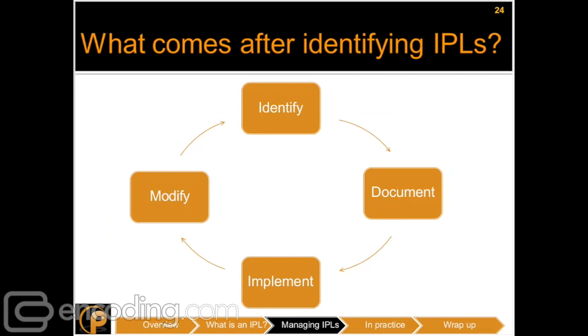So that's all about identifying IPLs, which is really only the first step. The thing with IPLs is we need to manage them through a life cycle. And that means starting out with the documentation of the risk assessment that we're doing pretty well, along with analyzing the independence, effectiveness, and auditability. But we also need to make sure that we document all of that information basically ahead of time so that we can make sure that it's implemented correctly.